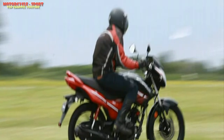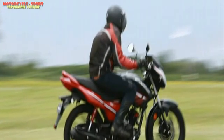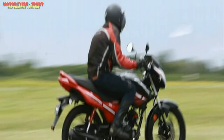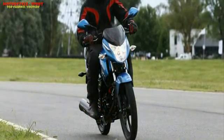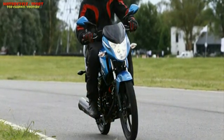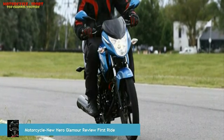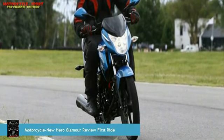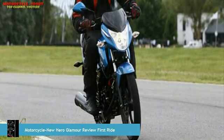Like its previous generation, the Glamour comes in two variants, carburetor and fuel injection, and the company claims they will return 60 km/L and 62 km/L respectively. The Glamour manages to achieve this impressive mileage thanks to the start-stop system, i3S, which is an additional boon in urban riding conditions. We thought it was now time to put aside all the specs and figures and find out how the bike actually is.